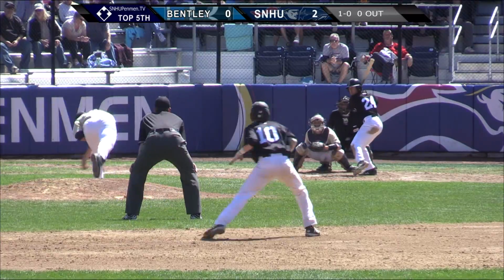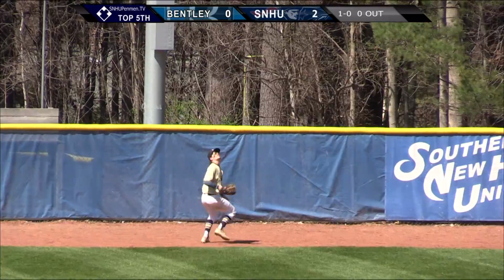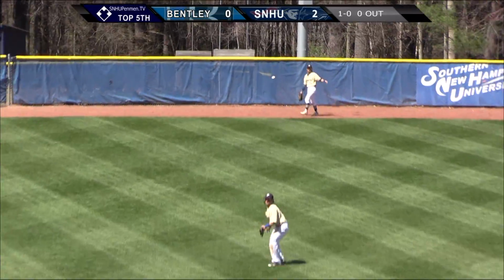1-0 coming to Ashworth. He nails this one hard. Deep left center field, going back at the wall, and caught! A great catch out there by Bauer.